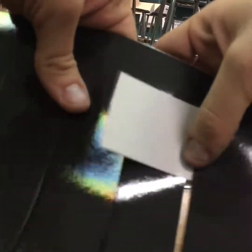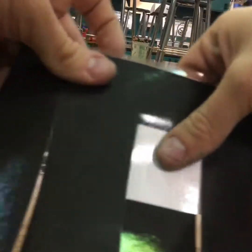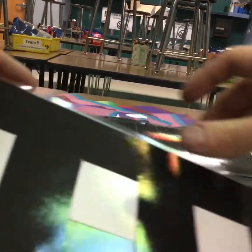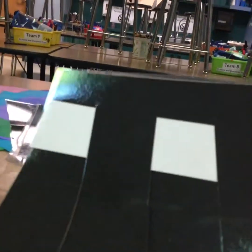Over, under, over, under, over. So depending on yours, you might be over or under on that last part, but it should look something like this. Here's the way I know I did it correctly because I see the pattern.